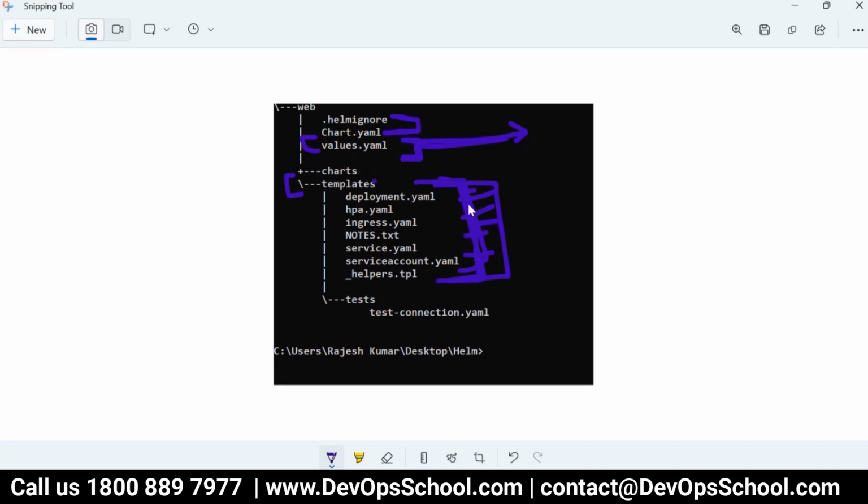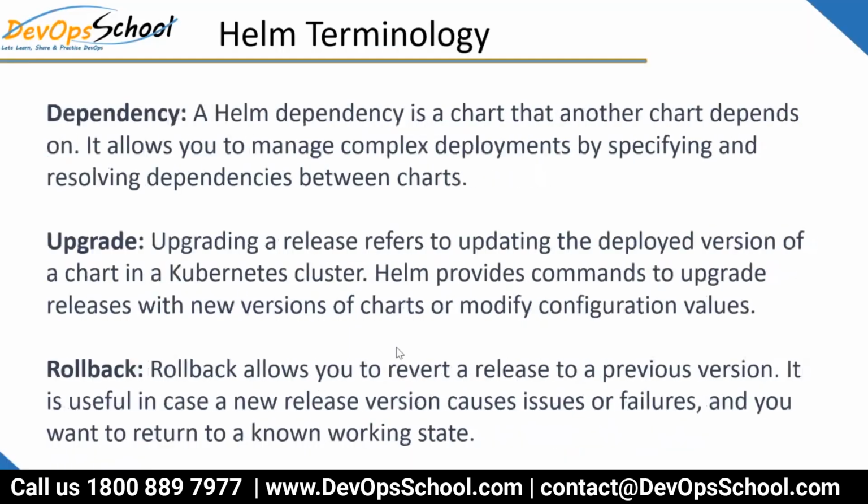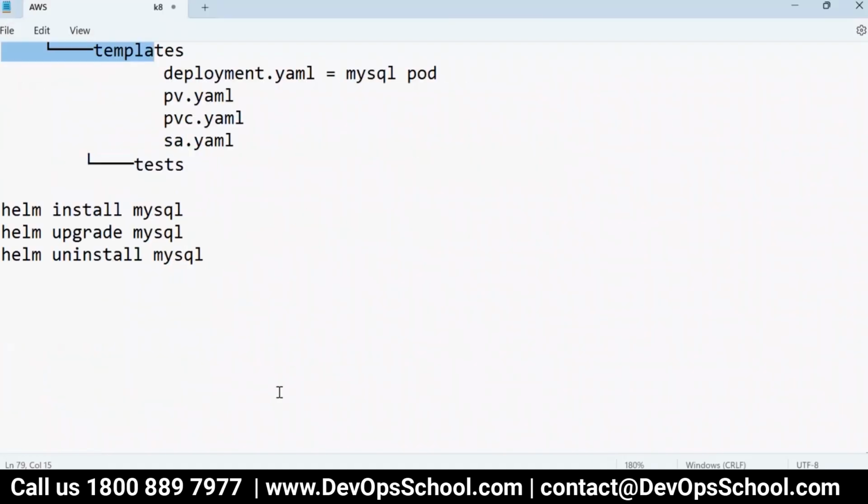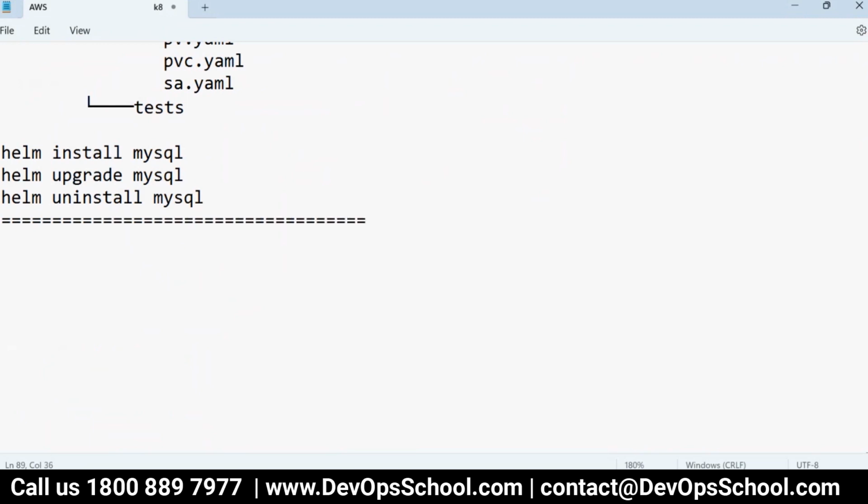So for that, we call it templates. And this will automatically transform based on the values.yaml. That means the values will change. So that's the reason we call it templates. If you understand in a simple way, template means what? I don't know how many of you are from the coding background, but there is one page written profile.py. This code is running in your software.